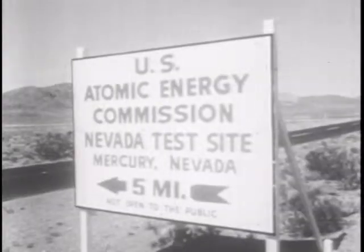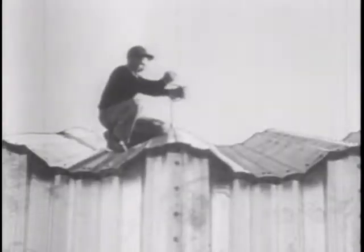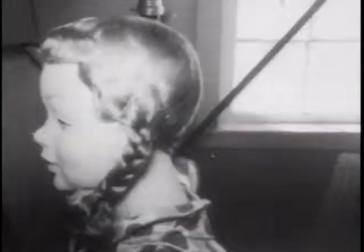Town atom test measured a model village in the Nevada desert against the awesome power of nuclear energy. Buildings of various materials went up. $1 million worth of equipment was installed, including lifelike mannequins, and tons of food to measure the contamination caused by radiation. The big dolls were Survival Town's sole inhabitants.